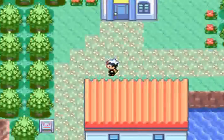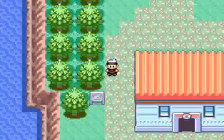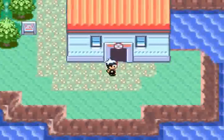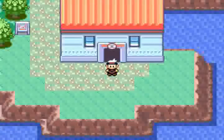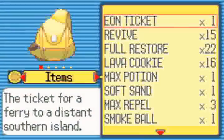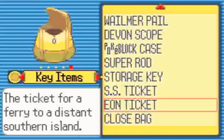Why? Because, just like with Pokemon Crystal, I intend to show something that only works via Game Shark. Well, as of now, only by event. So sorry for cheating again. This up-and-coming event that I'm about to show off can only be done with Game Shark in modern times. In the past, there have been events of this sort. So, allow me to show you something in my bag. In my key items is the Eon Ticket, the ticket for a ferry to a distant southern island.